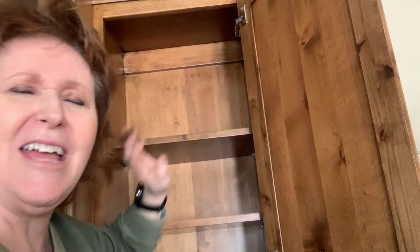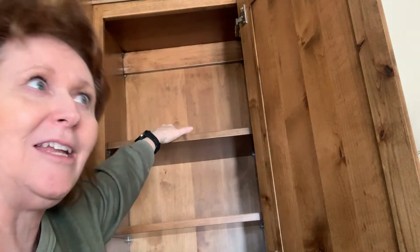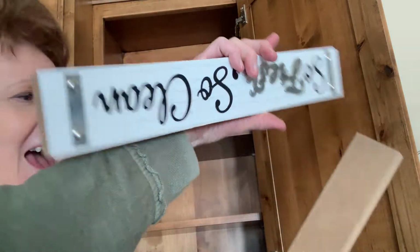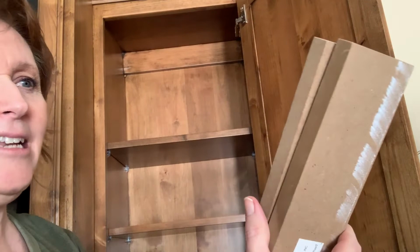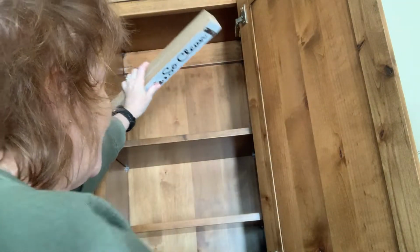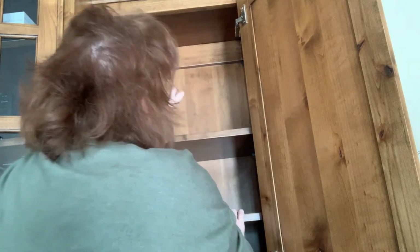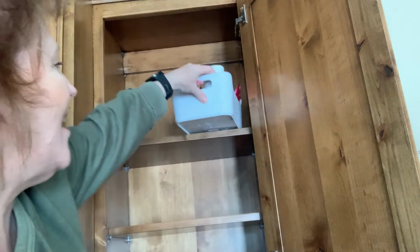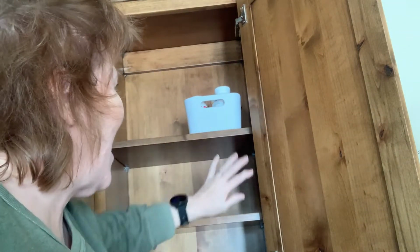What I also don't like is when things get pushed to the back and then you can't reach them. So I found these two signs at the Dollar Tree, and two of them together is exactly perfect to keep the two things that I'm putting up there from sliding to the back. And I really like that because I want my things to be right at the edge, easy to grab.